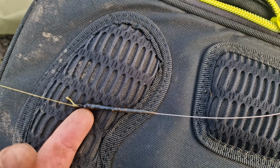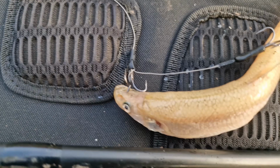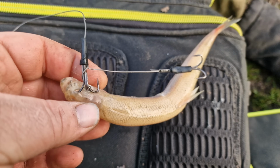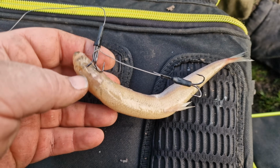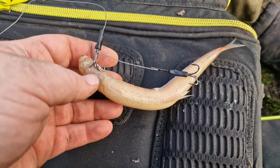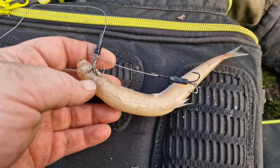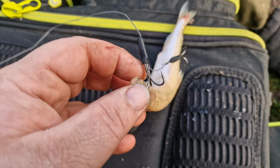The rig itself goes all the way to my wire trace, my homemade wire trace, and on the end you've got Mr. Smelt. Now, it was a method shown to me many years ago by a good friend, Gary Whitehead, who actually taught me how to pike fish. He was the guy who taught me the basics. I was fishing a river one year and they were flooded, and he said, why don't you try the canal? And the rest is history, and we are still good friends to this day.